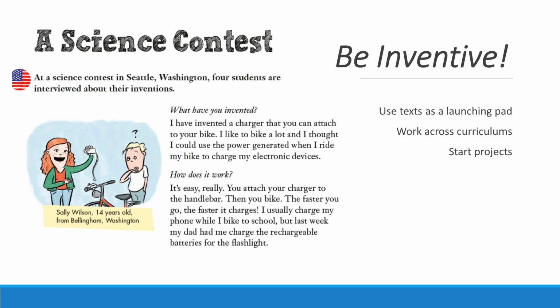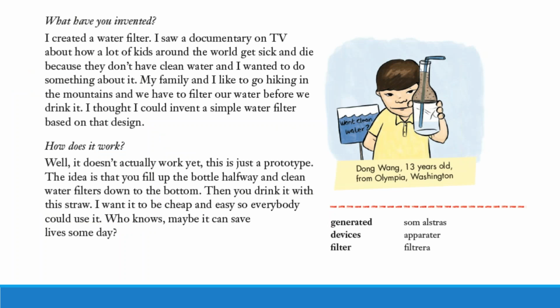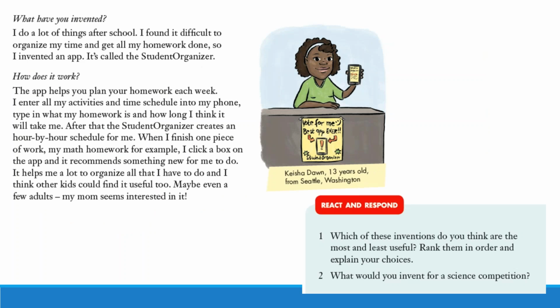For example, technology. In this text you'll see that we have 3 different students who have come up with a new technology, a new invention. They're all from Seattle, Washington, or from Washington State, and they've congregated together in Seattle to show their inventions. This first girl has invented an iPad charger on her bike. Our second student has invented a water filter that can help poor people around the world or people who don't have access to clean water. And finally, our last student has invented an app which helps her organize her day because students are busier than ever. And her mom's even interested in this invention as well.